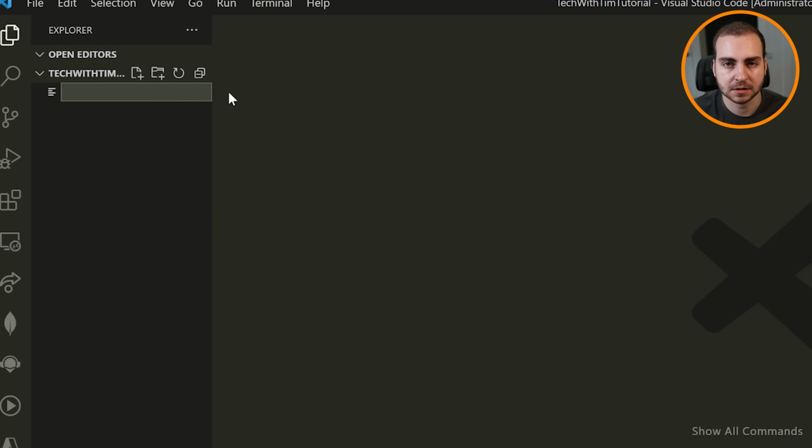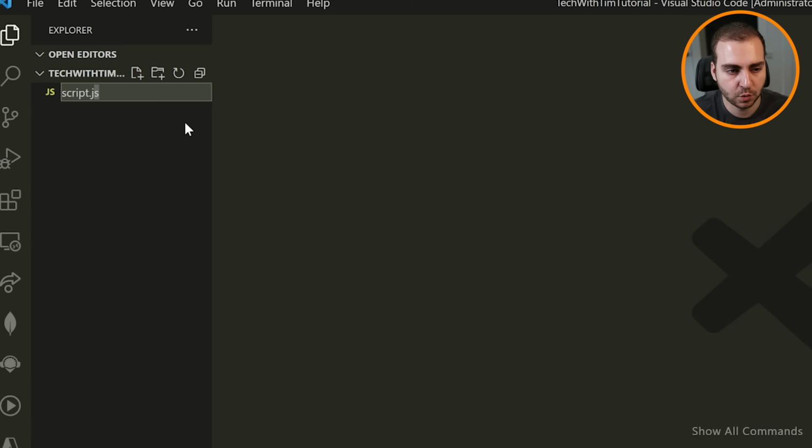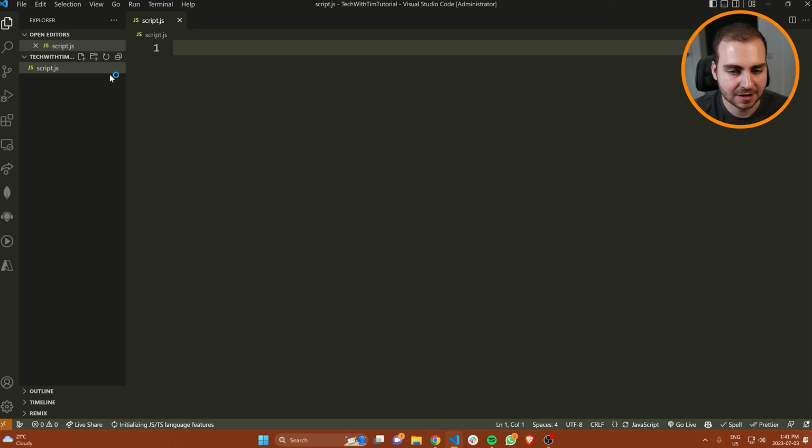It's going to pop up this little area, and we're just going to type something like script.js. Now, you can call this whatever you want, so long as you end it in a .js extension. .js stands for JavaScript, and that's the extension for any JavaScript code files. So I'm going to go ahead and hit Enter, and now I'm inside of a JavaScript file.